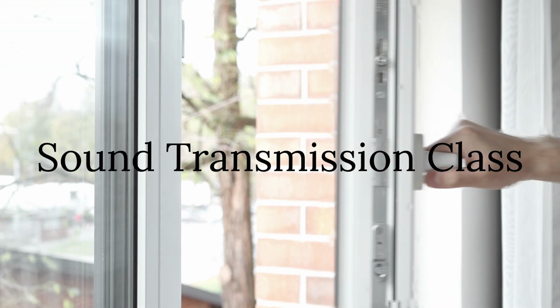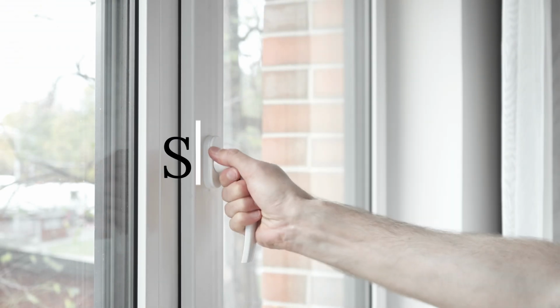If you are in the US, look for STC rated windows. STC stands for Sound Transmission Class. Aim for an STC of 40 or higher for serious sound control. Triple glazing or laminated panels are a good investment, especially if you live nearby highways or flight paths.